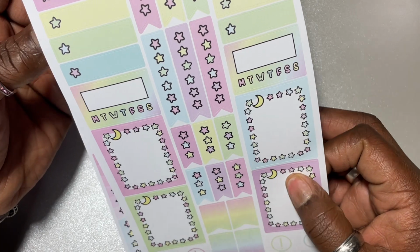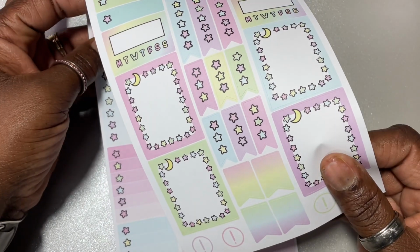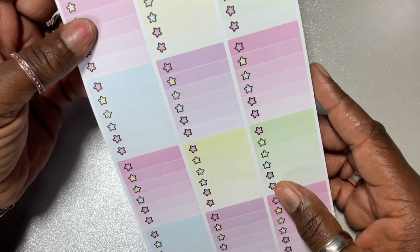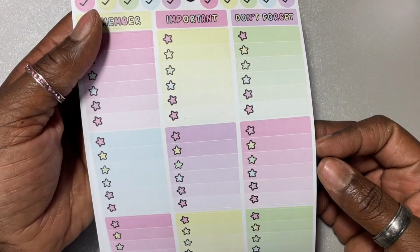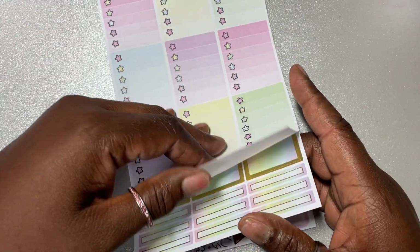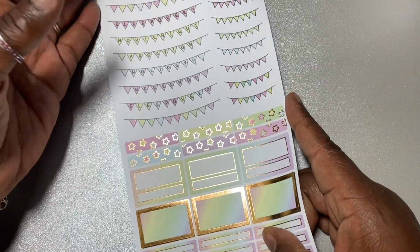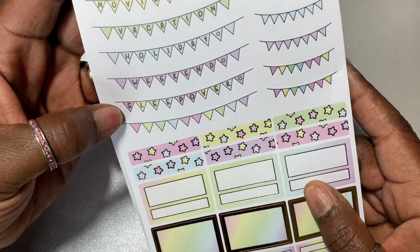Okay, so these are Monday to Sunday. More boxes. Oh, remember important, don't forget. All right. And this is what: sleepover, movie night, vacation, holiday, weekend, sleepover.